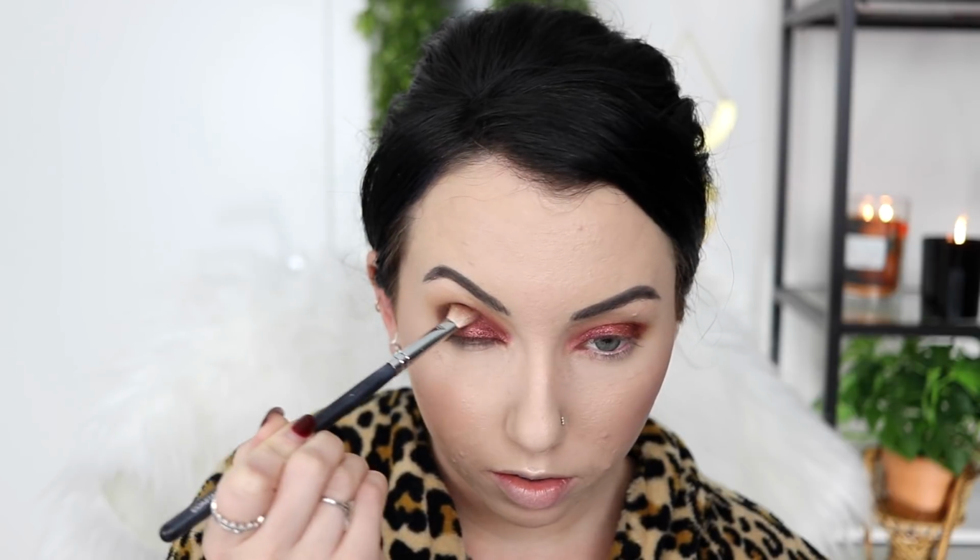I want to put like a warm brown kind of purpley color into the crease, so I'm going to go with the Urban Decay Naked Ultimate Basics. I'm going to take the shade Lethal right here. Put that in the outer V. I think I want to go in with Extra Bitter right here, just to blend those together a bit. Blending again with the big fluffy brush. You guys see this cut down to like 2 seconds, but really I spend like 3 minutes doing this probably. And you can see the difference between the blended side and the not blended side.